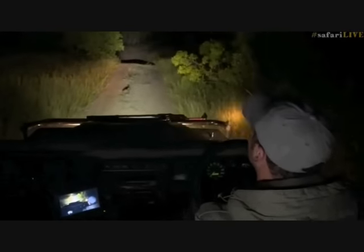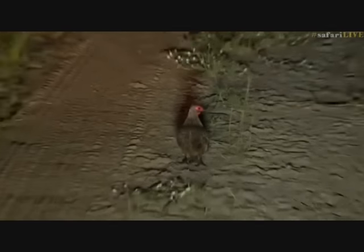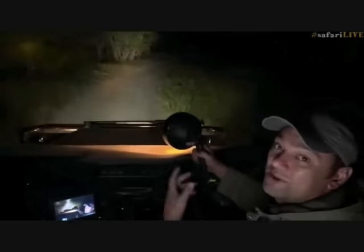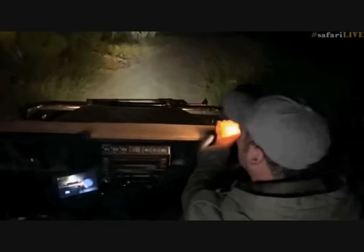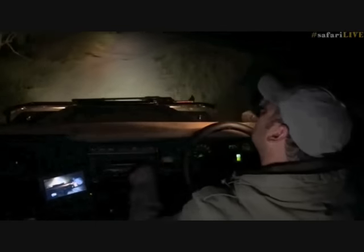Oh, there's a little Swainson's Francolin just in front of me. Sorry, just on the road. Sorry, little Francolin. I'll just turn the lights off. These bright lights for a lot of these diurnal birds, it's not ideal. Their eyes are quite sensitive to bright light. So that moves off. There we go. So we do always want to be very sensitive to birds at night and early mornings like this. We don't want to shine the lights on them.